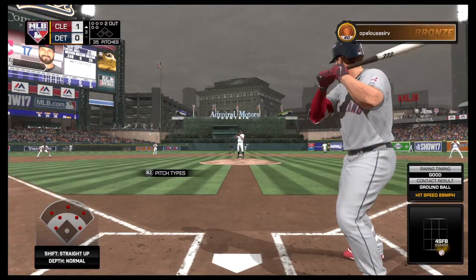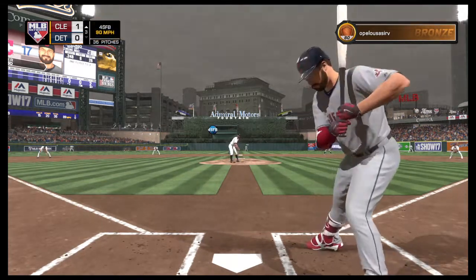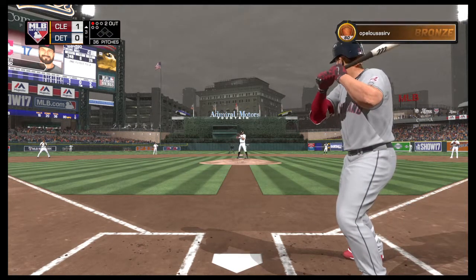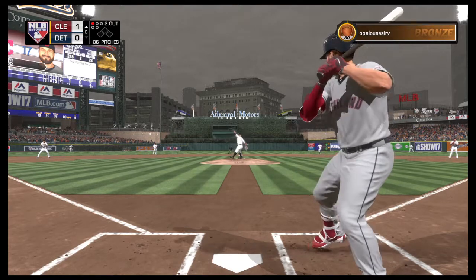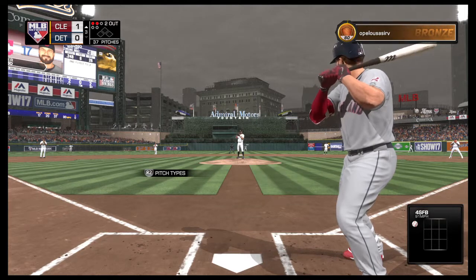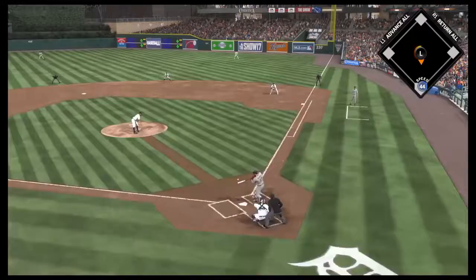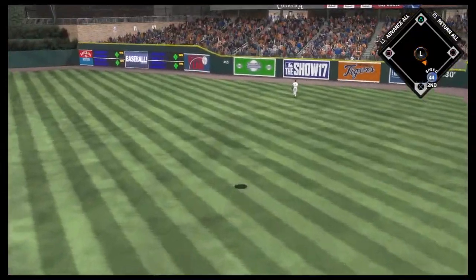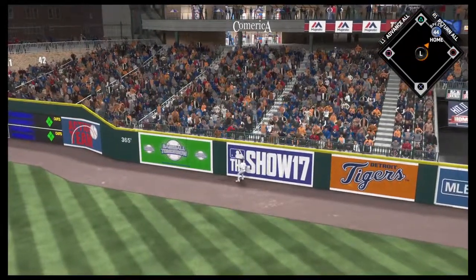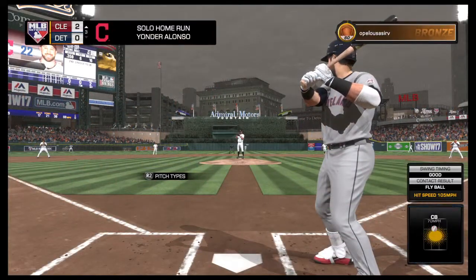Here's Yonder Alonso. 0 for 1 for him here in this one. They'll try and entice him with a high fastball, but he wouldn't commit. It's ball 1. 2-0. 2 out, nobody on. There's a swing and a drive hit well out to right field. Castellanos ranging back at the track. A leap at the wall, but he can't bring this one back. It's a home run.